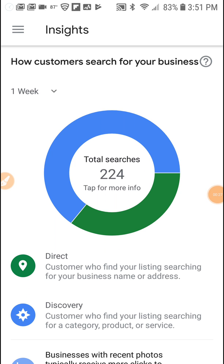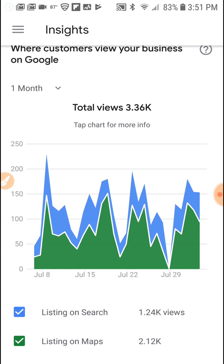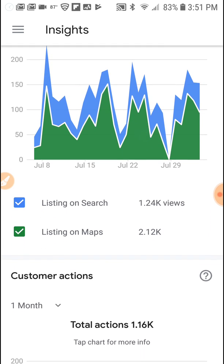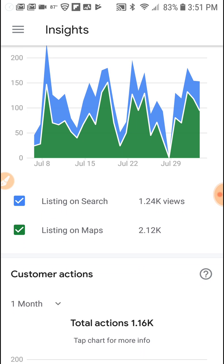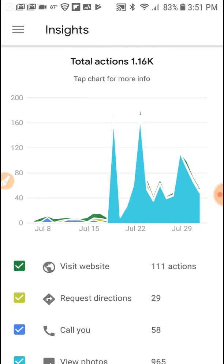With these insights or analytics, what they're showing you is how people are interacting with your Google business listing and kind of how they found you. There are different calls to action and things that your listing can provide once you've registered it. These insights show website, directions, calls, and photos and videos that you have posted. Here you've got the graph showing the date and corresponding interactions per day.